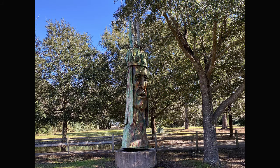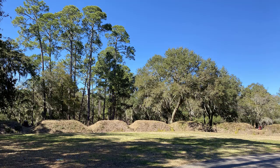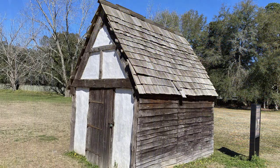In November of 1670, the colonists were informed that the town in which they were settled was to be known as Charlestown, after King Charles II. Even though archaeologists found the complex fortifications of Charlestown, the actual town has proved elusive. To date, only one building has been discovered.